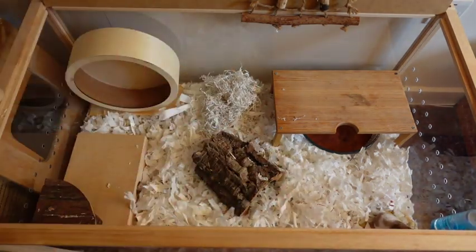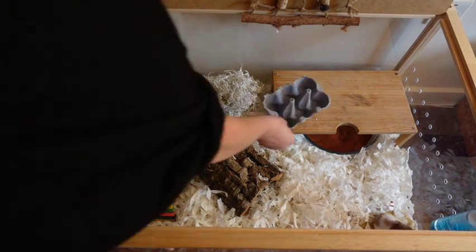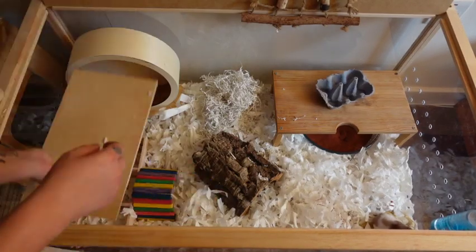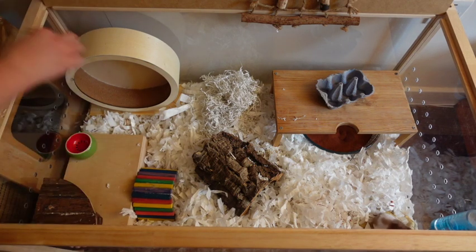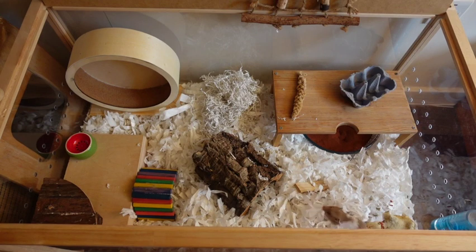I would actually really recommend these cork hides as a really good hamster product. She climbs in it all the time. This one is new and she loves it. One thing I like to do as well is to cover the entrances of the chamber box just so she feels a little bit more private.